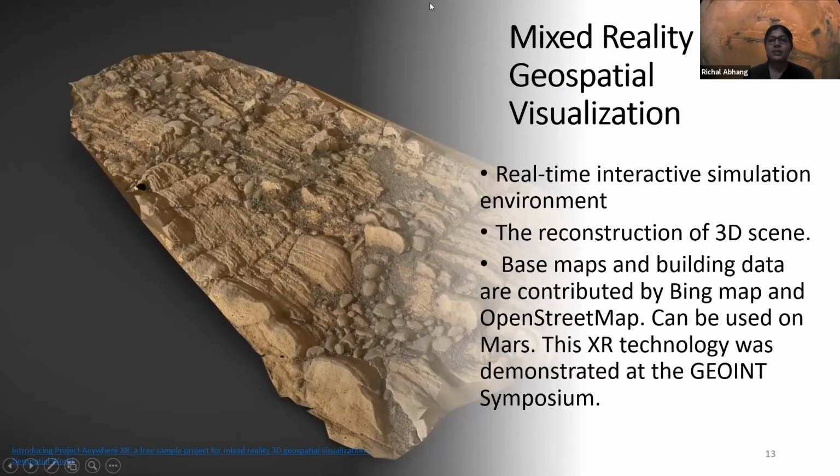So talking about the mixed reality 3D geospatial visualization, with the data that we have gathered via satellites and UAVs, we can construct real-time interactive simulation environments. And we can use this kind of simulations to map the surfaces, to find out the locations where we can land the rovers, land the future human missions. Out of this, we can also reconstruct the 3D scenes, and the base maps and building data are contributed by Bing Maps and OpenStreetMap. So it's an example which is currently in the market.